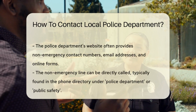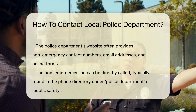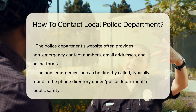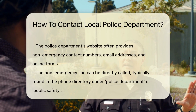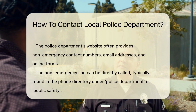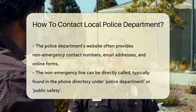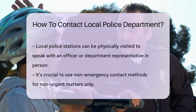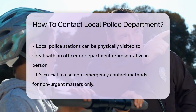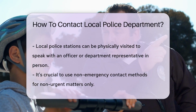Firstly, you can visit the police department's website. Many of these sites provide non-emergency contact numbers, email addresses, and even online forms for you to fill out. Secondly, you can directly call the non-emergency line. This number is typically listed in the phone directory under Police Department or Public Safety. Alternatively, you can physically visit your local police station. Here, you can speak with an officer or department representative in person.